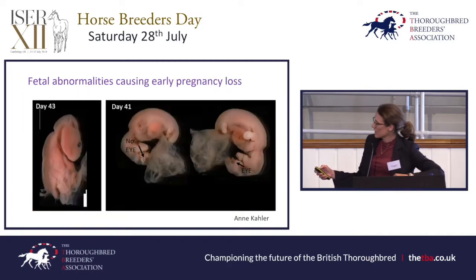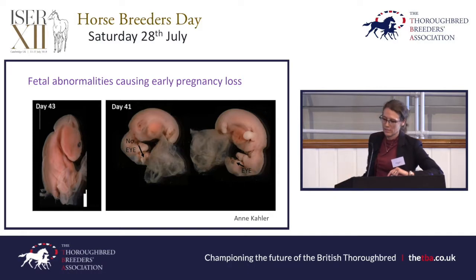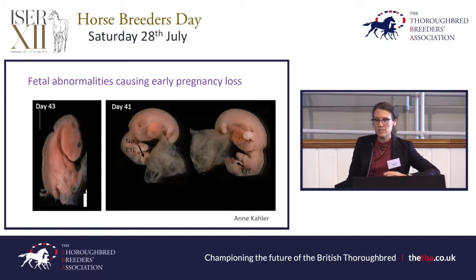We've also got another example here from day 43, and you can see it's got a head abnormality here with its eye just here. And this example here at day 41, and we've looked carefully through this to make sure this is not a processing error, but you can see it's got its eye present here, but if we look on the other side, there's no eye present. So essentially by fixing these failed fetuses and being able to image them, we've been able to start to get a better idea about potential reasons why these are failing.